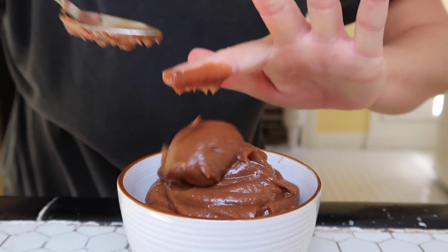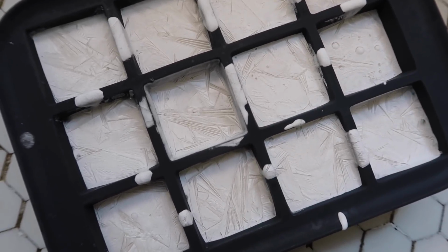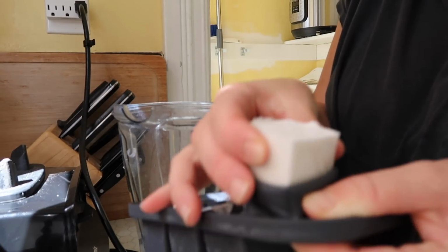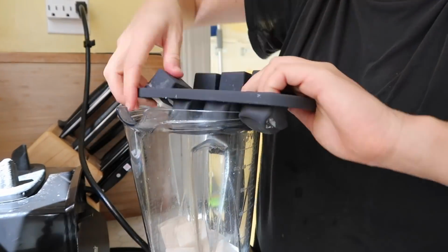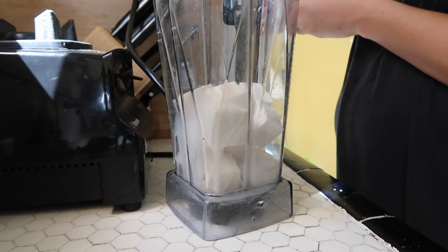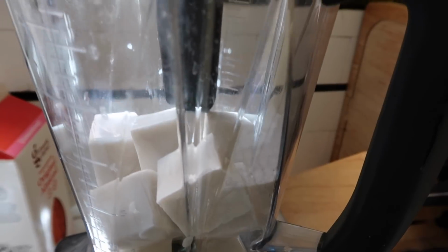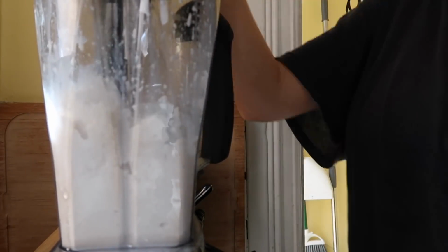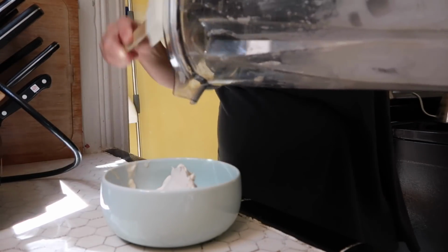And then pull out your coconut milk ice cubes and just admire them. They look like art to me. I think they're gorgeous. And you're gonna throw those into your high-speed blender. Give it just a splash of almond milk. You really don't wanna overdo the liquid, or it won't be thick enough to resemble ice cream. Blend that up with your plunger, and then you're also gonna add maple syrup and vanilla extract.